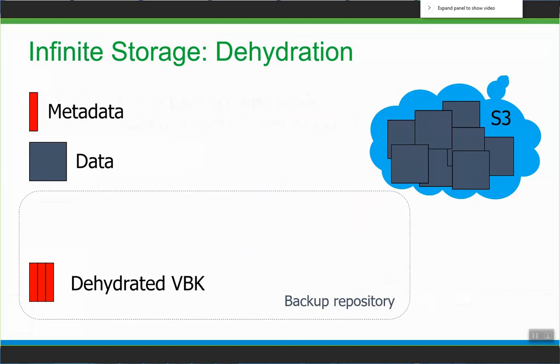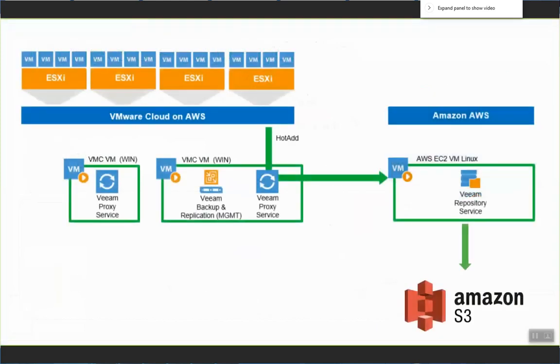So, scale-out backup repository, take a look at that, play around with it. It's a really cool feature. Any VMware Cloud on AWS customers? Wow, I thought it was going to be the hot thing. Apparently not. So how would you use that in this environment?